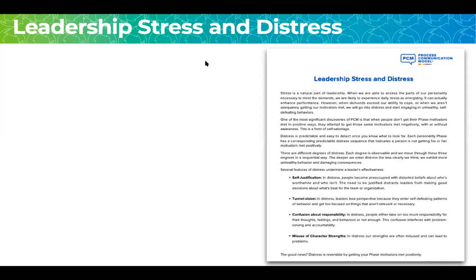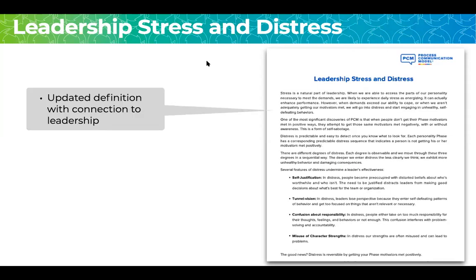All right. Stress and distress. We're all familiar with this section. We've updated the definition again and made it relevant for leadership, and been a little bit more overt about this relationship between stress and distress.